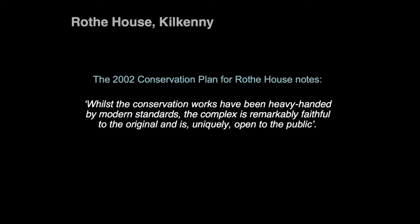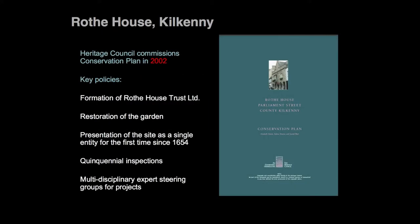And what's critically important is that over a period of 50 years, the site gradually began to come together, and there was an opportunity to present it as a single burgage plot entity. So a couple of key recommendations from the Heritage Council conservation plan. Firstly, the formation of a not-for-profit entity to run the day-to-day running of the house and to commission and undertake the projects, hugely important. The great work that Kilkenny Archaeological Society have done and continue to do is amazing, but a structure clearly was required to drive the thing forward.